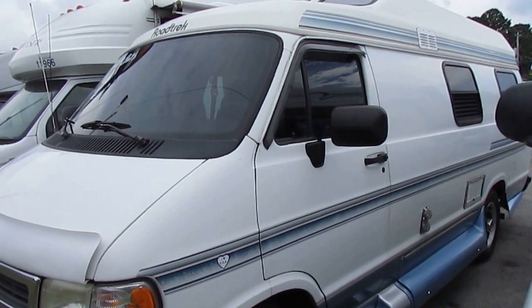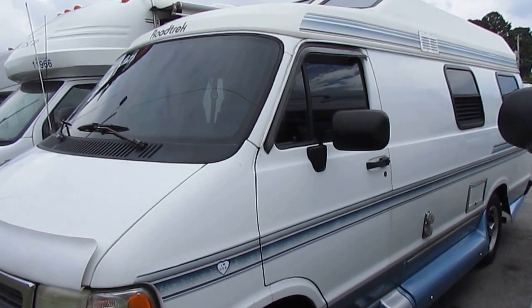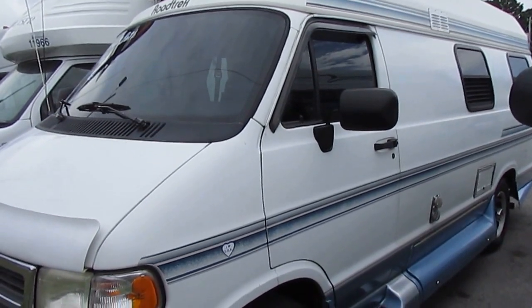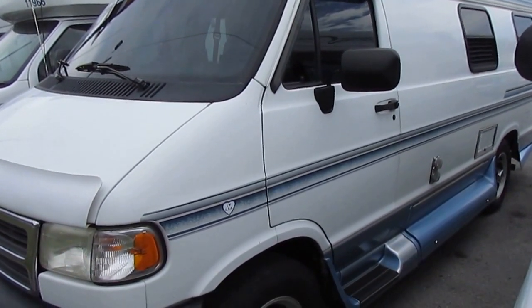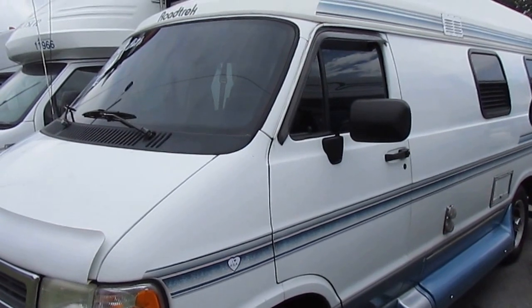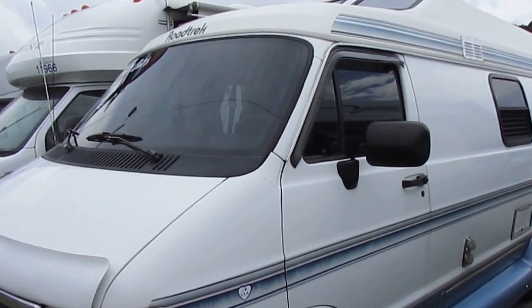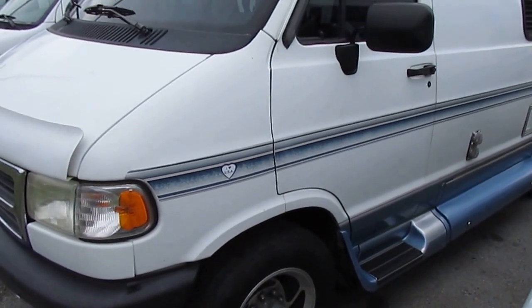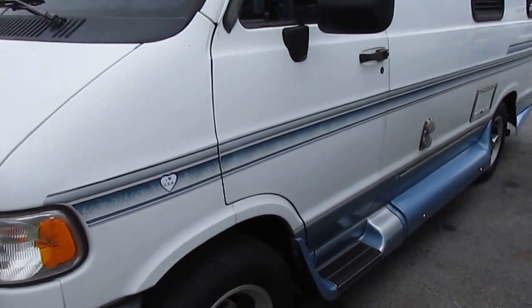Today we're going to look at a 1996 Road Trek 190 Popular. Really nice, clean little camper van. Got a generator, runs perfectly, got ice cold dash air, only 86,000 miles. And this thing's bargain priced for one of these little motor homes at only $17,900.